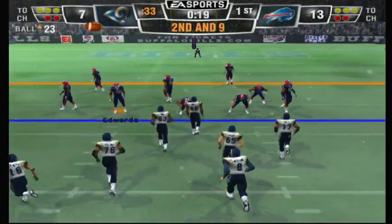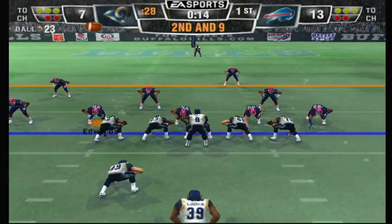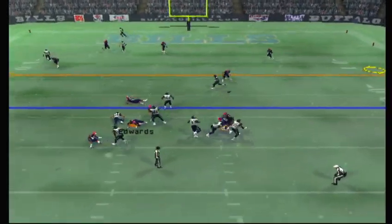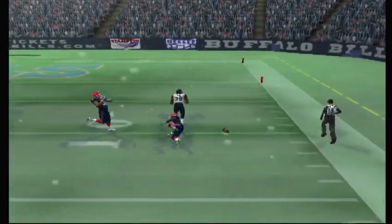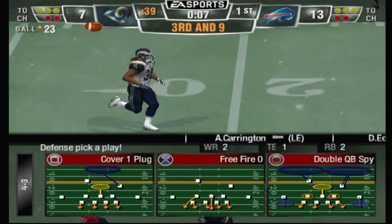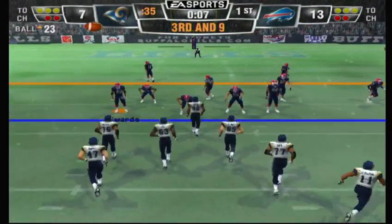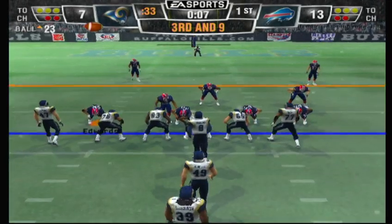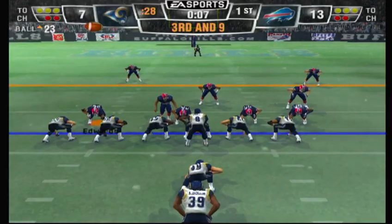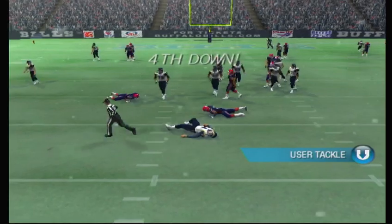Second down and nine. Yard line. Set the tackler for a huge game. Jackson was his intended target. On the cover. Third and nine. Ball on the 23-yard line. Watch the draw and screen. Keep that pressure. Under heavy pressure.